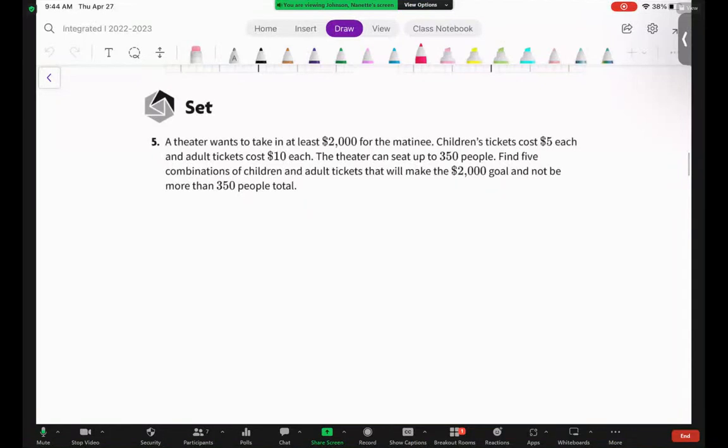Okay, welcome back. We are doing 5.2, number 5, ready, set, go. And this is a word problem, and we're reviewing how to do this as we review for our test.